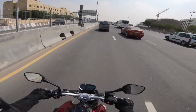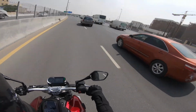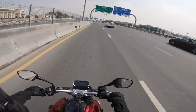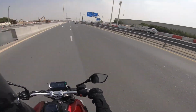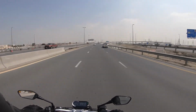For example, one thing I hated about the BMW S1000R, being like a competitor, is that vibration right at my cruising speed. And my cruising speed on highways is about 140, and the vibration is right there.